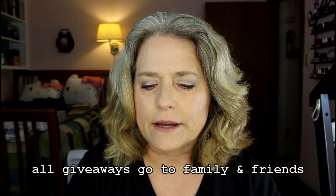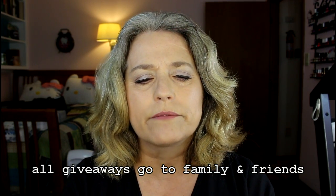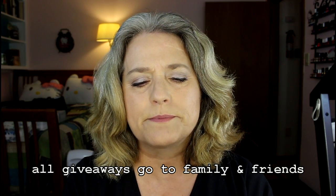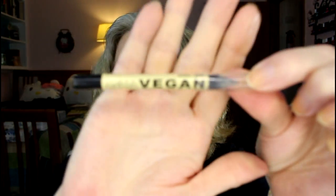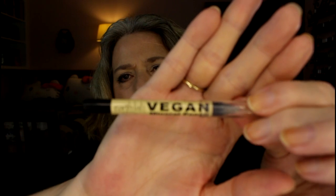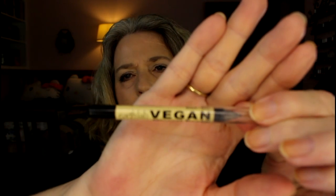Okay, next thing, and this is something I'm going to be giving away. I hate it. I absolutely hate it. It is this pencil, by Earth Lab, and it's the one that has vegan in giant letters on it. This turned into a hard-as-a-rock liner, and I think if you're young and you have nice tight eyelids, it probably would work fine, although a lot of tugging is not good for anybody. I really hate this thing.